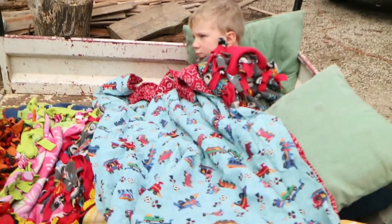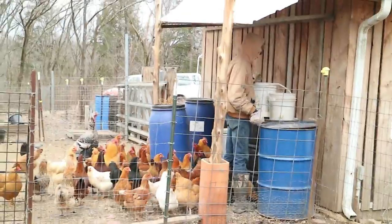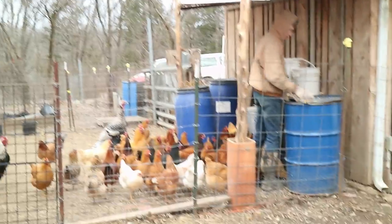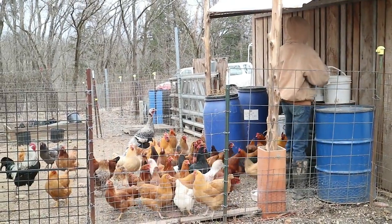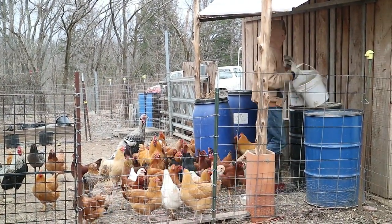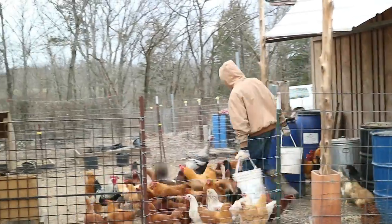After Leo feeds his pigs, he sets the grain for the next day. And look at this crowd. Look at all those chickens. I think you're the most popular guy in the chicken yard right now. Yeah, probably. Oh, man.